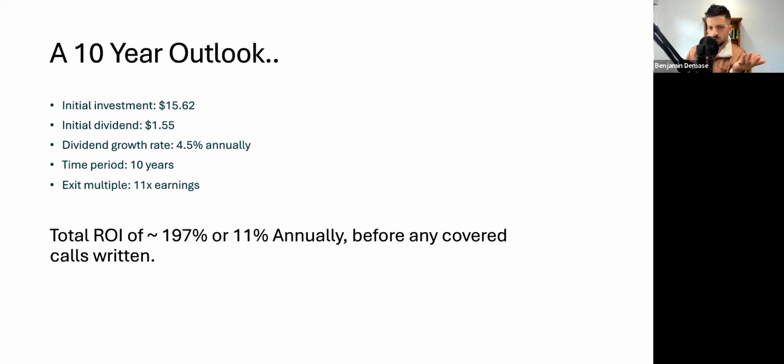If I get the same multiple today as the market's willing to pay, you add up and discount those dividends, and you assume reinvestment with this, and you're looking at 197% on the upside, or about 11% annually, before you juice it with any option strategy. Okay, so that seems reasonably reliable, and I think it can play a solid role in an income-based portfolio.